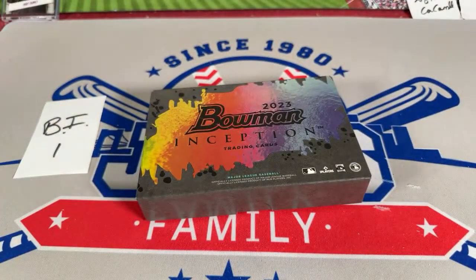Ross says, I got a Brian Reynolds PSA Gold. What? For $15? An all-star? No way. How'd you score that? Did you find that on Whatnot or something? Or what's the deal?